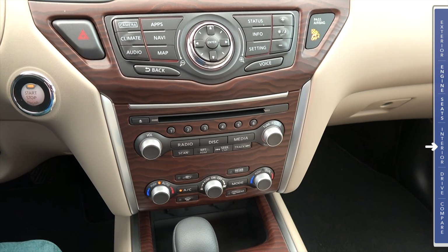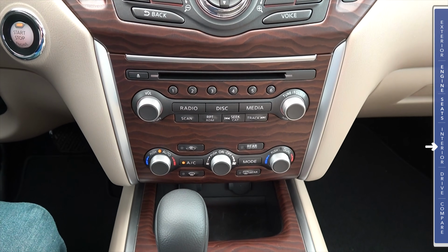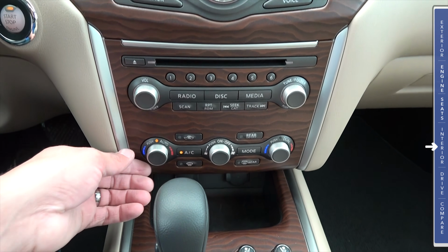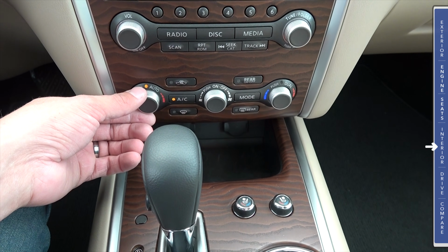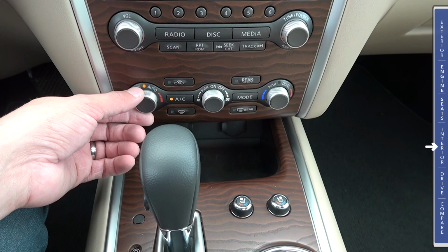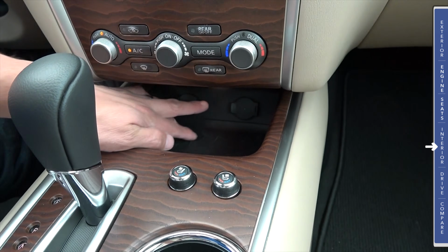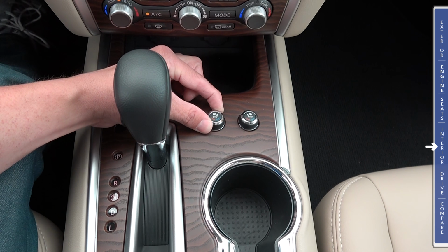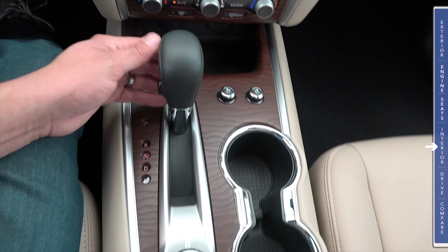Below that, we find a slot for our optical disc player, some of the radio system and audio system controls, radio, disc, media direct access buttons. Find the controls for the tri-zone climate control. There is a third zone in the rear. And then below that, we have a storage area where we have 2 12-volt power outlets. The controls for the heated and ventilated seats are still right here in the redesigned center console.